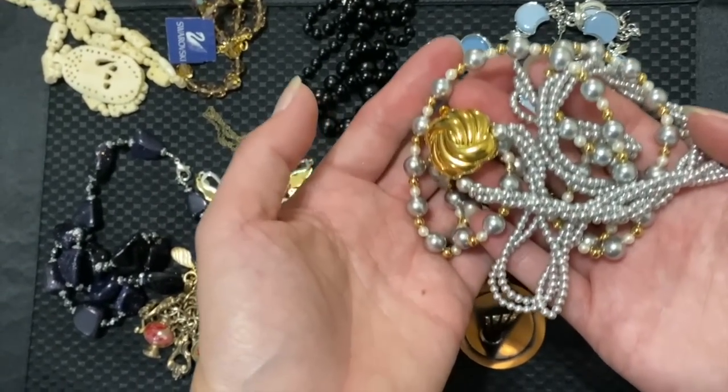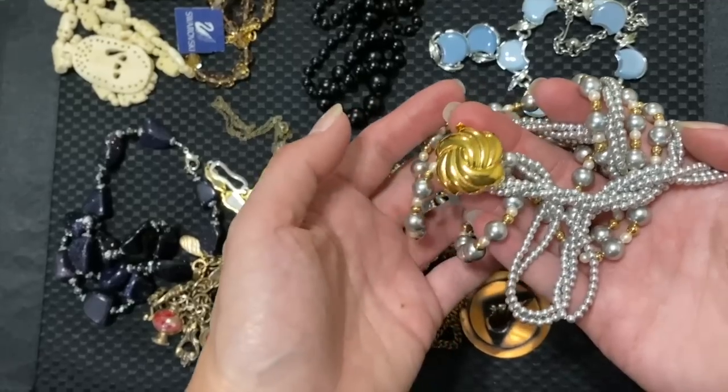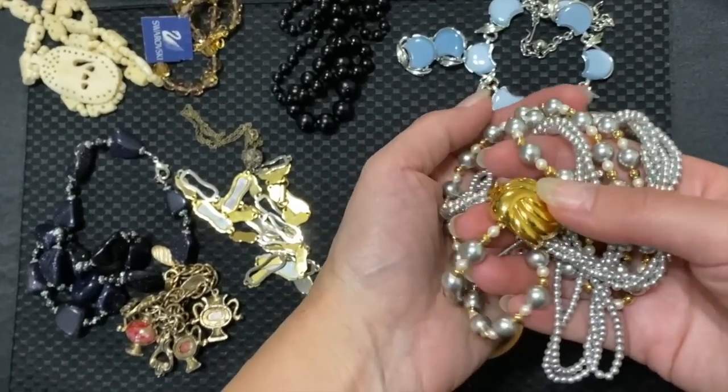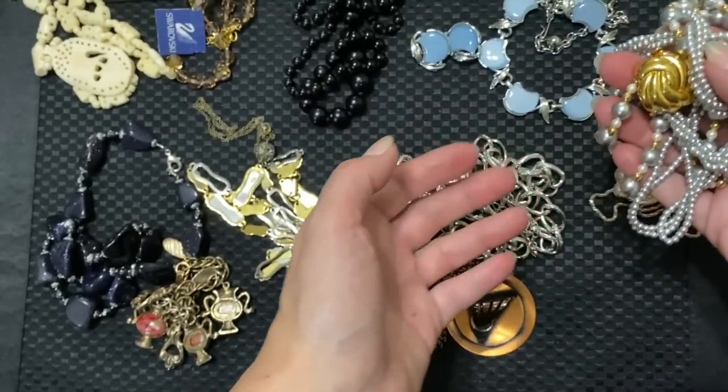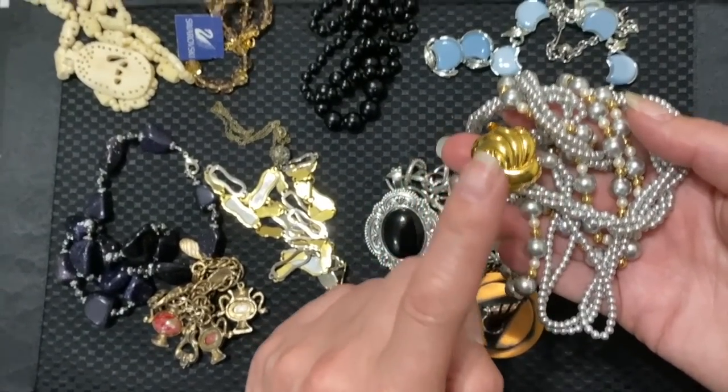And this will be also in the case in Nevada. And this is a score. So really run, don't walk to that case on Tuesdays. Make sure you're the first one there if you want this. This I paid $5 for, and I will be asking $40.